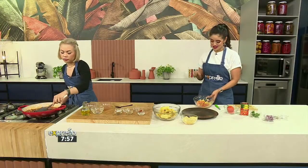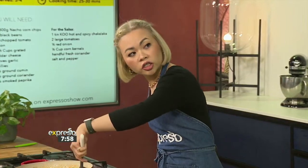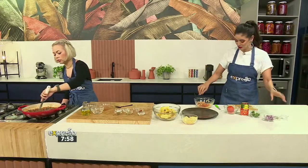I was given a great tip that if you do use any beans or legumes from a tin, really give it a good rinse because it gets the starches off. Especially if you have a sensitive tummy, I find sometimes if it's not rinsed properly, I bloat extremely afterwards. So that's a good tip to prevent the bloating.